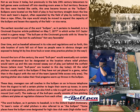In some parks and organizations, pitchers can also hitch a ride in a golf cart to the pitcher's mound. I put "not cool" down there in parentheses. I think that the pitcher should have to walk or run to the mound from the bullpen. I don't think they should get a free ride, like a little escort. No, come on now. Part of baseball is hustling, and if you're called from the bullpen to replace the current pitcher, you need to run out there, make it happen.